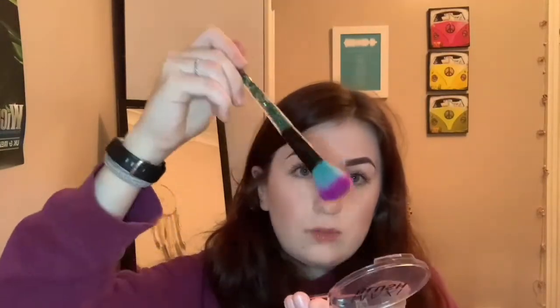So all I really do now is I don't usually put blusher on, but I'm going to put blusher on for this video. So I'm using Rimmel London Maxi Blush, and it is very pigmented, so I put hardly any on because I already have very red cheeks. So I literally put one or two dabs.